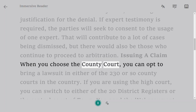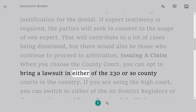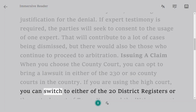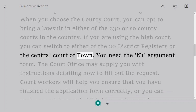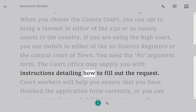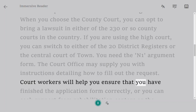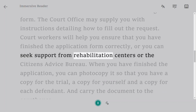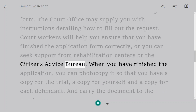When you choose the county court, you can opt to bring a lawsuit in either of the 230 or so county courts in the country. If you are using the High Court, you can switch to either of the 20 district registers or the Central Court of Town. You need the N1 claim form. The court office may supply you with instructions detailing how to fill out the request. Court workers will help you ensure that you have finished the application form correctly, or you can seek support from rehabilitation centers or the Citizens Advice Bureau.